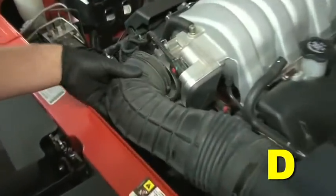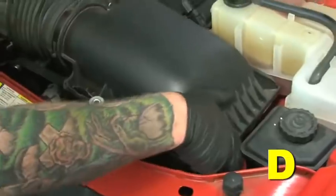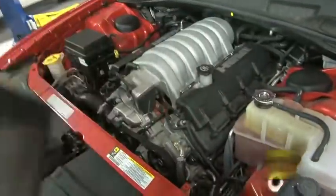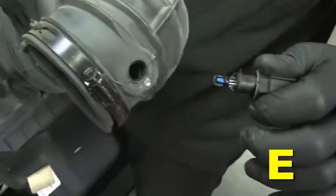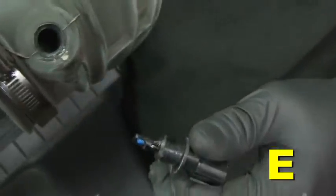Pull the rubber inlet hose off the throttle body, then lift and remove the OEM airbox assembly. Carefully remove the IAT sensor from the OEM rubber inlet hose. Set the sensor aside for future use.